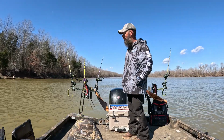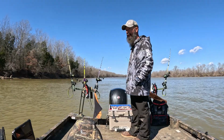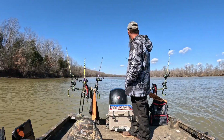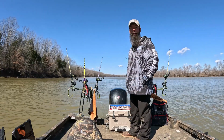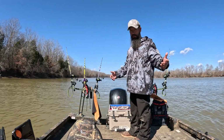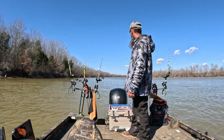It ain't supposed to do nothing but get worse, so I'm gonna get off the water before it gets too bad. I got caught in it last trip, right there at the end of the day, and I don't want to do that again because it was rough. And it was tough putting it back on the trailer because the wind was blowing. This is an aluminum boat, so it blows around quite a bit. But yeah, it is what it is.